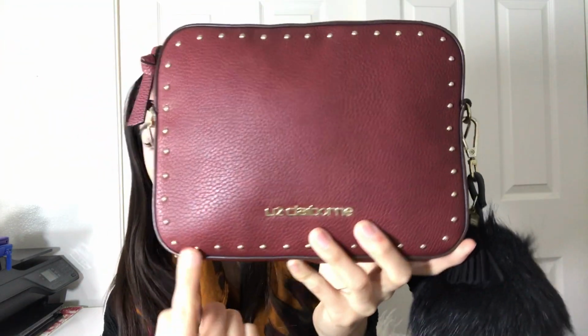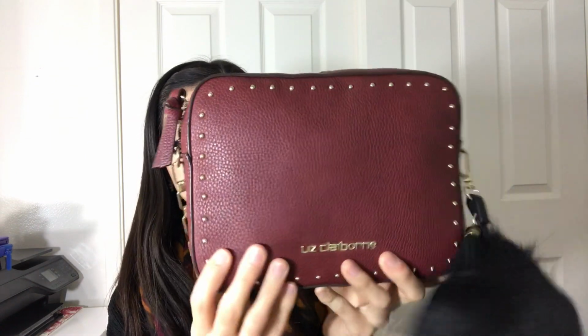As you can see, it has studs all around my purse. It's a leather burgundy. I really like how it looks. On the back, it has a zipper, where I put in my cell phone. It's like a little half chain. This is very long. I also have this little furry ball.